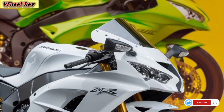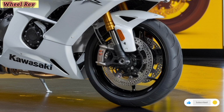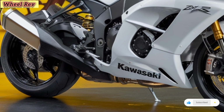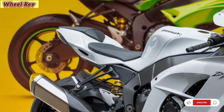First things first, the look. Kawasaki hasn't rewritten the design book for the ZX-10R, but 2025 brings a refined aggression. At first glance, the bike still carries the sharp-edged DNA we expect from Team Green. But the devil, as always, is in the details.